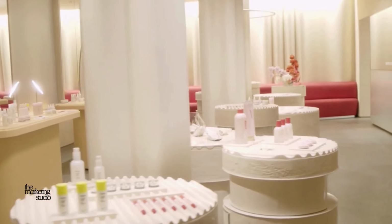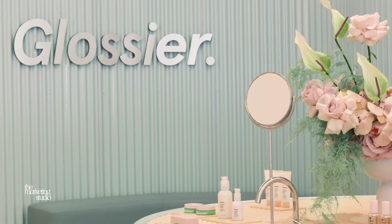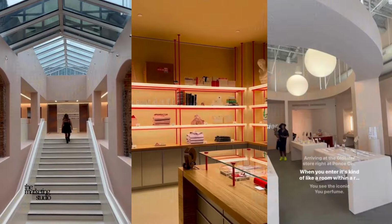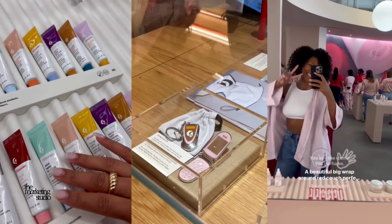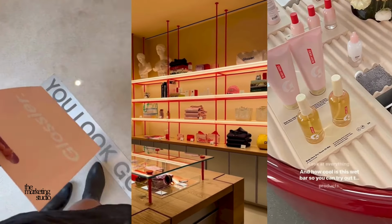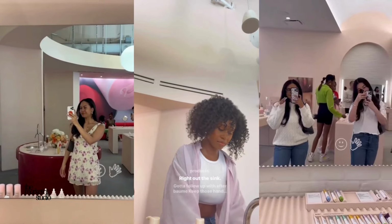In-store marketing is where Glossier truly shines. Leveraging their innovative approach to create immersive and engaging experiences for customers, here's how Glossier maximizes their in-store marketing efforts. Number one, product display. Glossier's product displays are carefully curated to showcase their range of beauty and skincare products in an inviting and accessible manner. They often feature clean, minimalist designs that reflect the brand's aesthetic, making it easy for customers to browse and explore. Glossier enhances the shopping experience with interactive elements like digital screens, product testers, and of course, their sample stations.